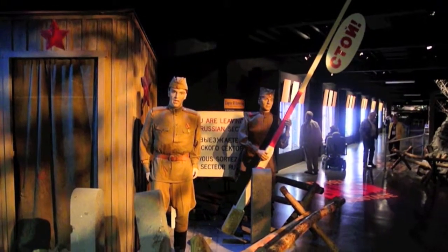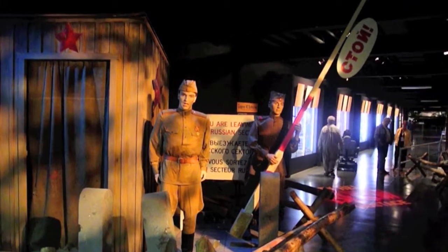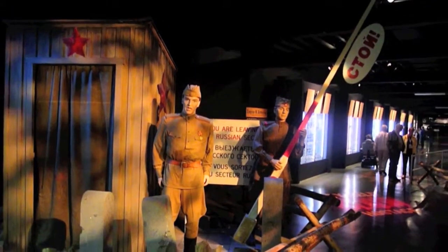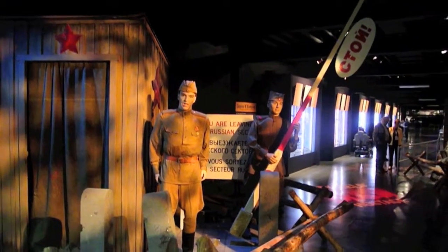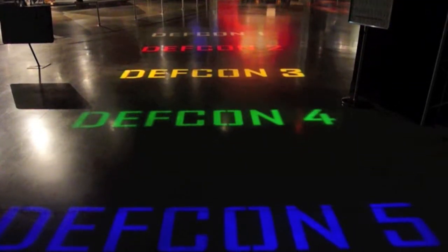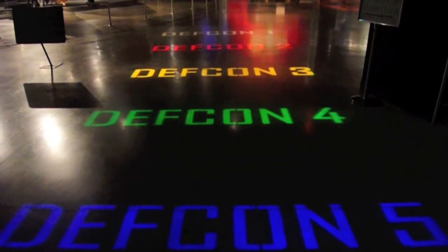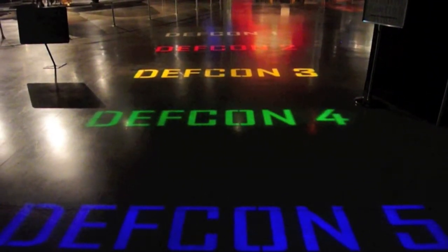Yeah, they have a lot of dioramas here, which gives you a little more of a feeling of what was going on back in the Cold War. That's kind of a scary notion. DEFCON 5, 4, 3, 2, 1. Puts things into perspective.